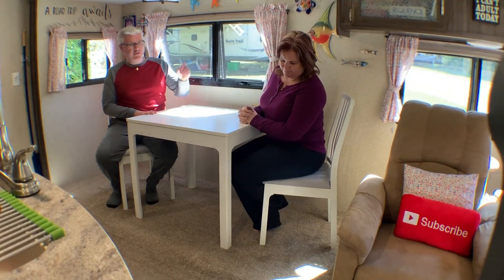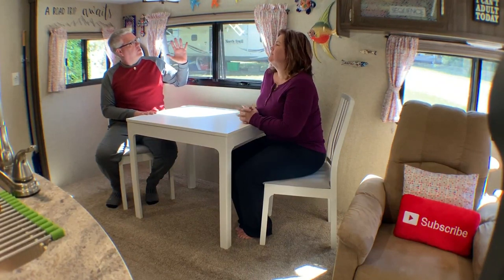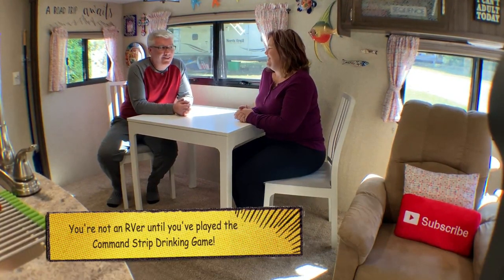Yeah. We're going to have new seats next weekend, and we're going to re-wallpaper this wall next weekend, which means all of our stuff will come down and then go back up. We get to invest in more command strips. Yay!